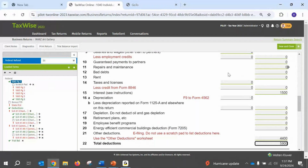And this is the reason why earlier I was saying a lot of times I find the business returns to be easier to complete than a 1040. A 1040, your tree has so many more items within it on the left-hand side where you're constantly clicking through back and forth. Well, it's kind of all just located right here.